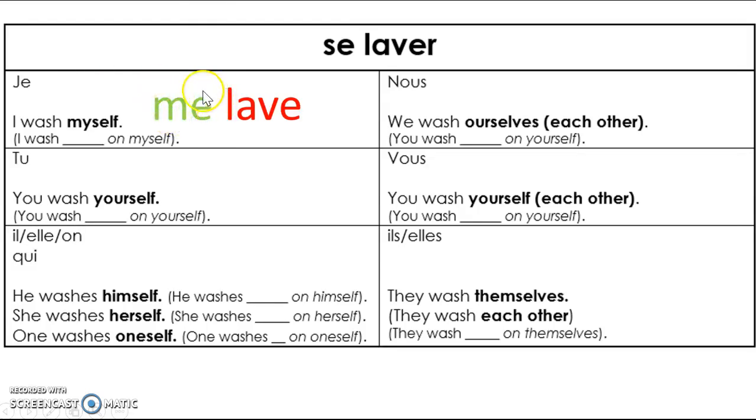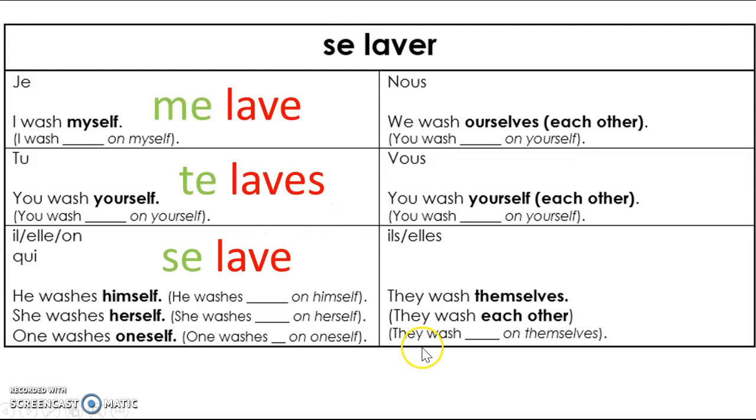The pronoun will also change. So we have je me lave, tu te laves, il, elle, on, or qui se lave, nous nous lavons. And you notice here we have two nous right next to each other. It's not weird to do that in French because the two different nous have different meanings. The first nous means we, and the second nous means ourselves. So nous nous lavons, we wash ourselves, or we wash each other.